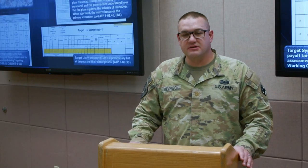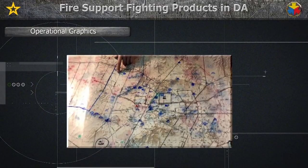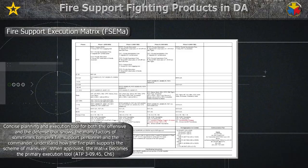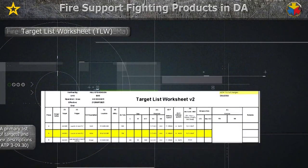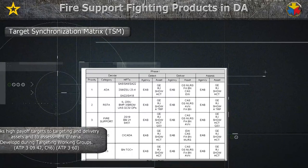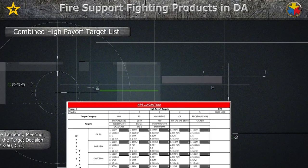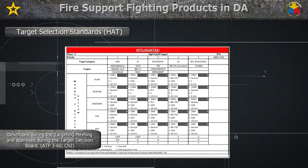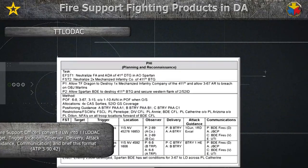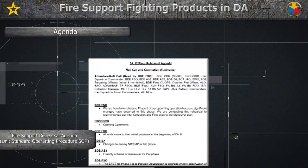Fire support rehearsals are also used to validate our warfighting function products. For fire supporters, that is operational graphics, the fire support execution matrix, the target list worksheet, the target synchronization matrix, the combined high payoff target list, attack guidance matrix, and target selection standards, or the HAT. This has also been called the hypotagamus. Anyone responsible for a target will have their TT LODAC for that target as well. Last, we have an agenda to keep the rehearsal on track.